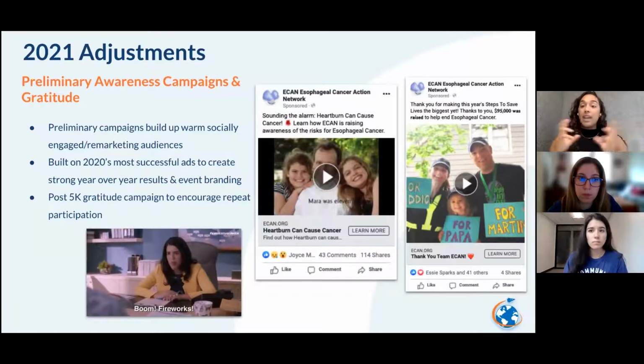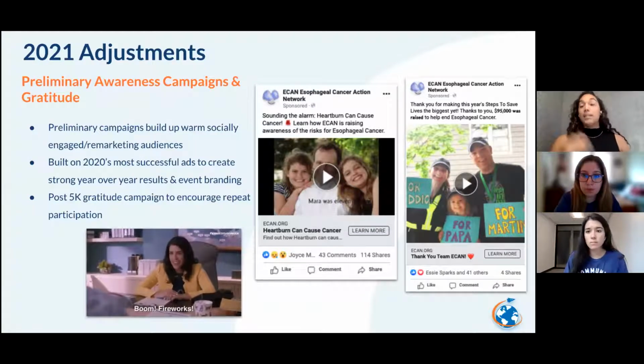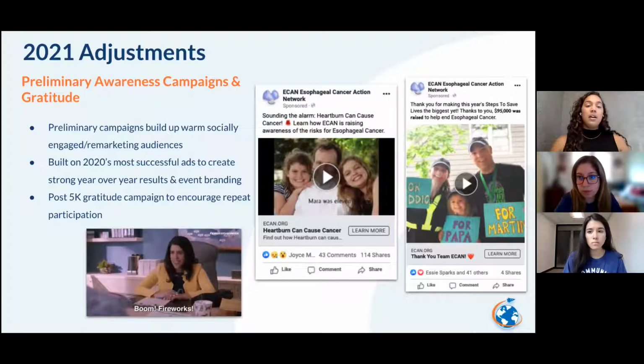So when the event actually came up, we were targeting people that were socially engaged, that had interacted with us beforehand. It's really important not to just target everyone and anyone asking them to join, but to really warm up your audiences and give them an understanding of what you do before you ask them for something. Even after the 5K, we find it important to run gratitude campaigns, like you can see on the right here, and thank people for joining, whether they donated or joined the 5K. That's always a part of our strategy and really helps with our next campaign, or the next 5K the next year.